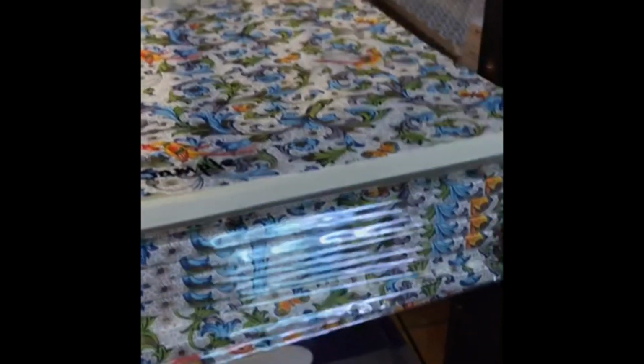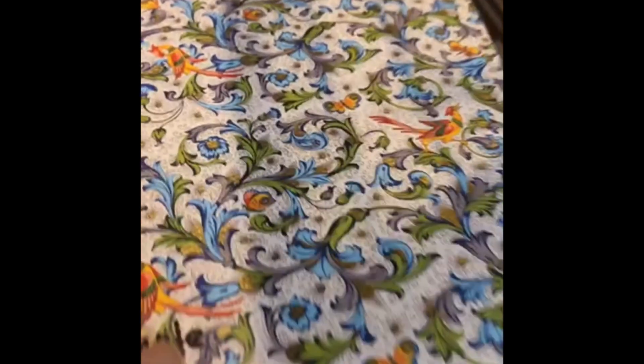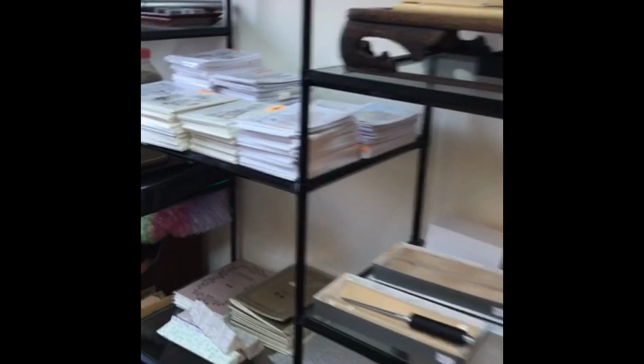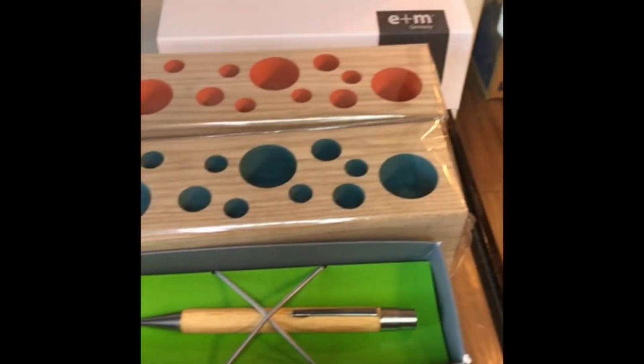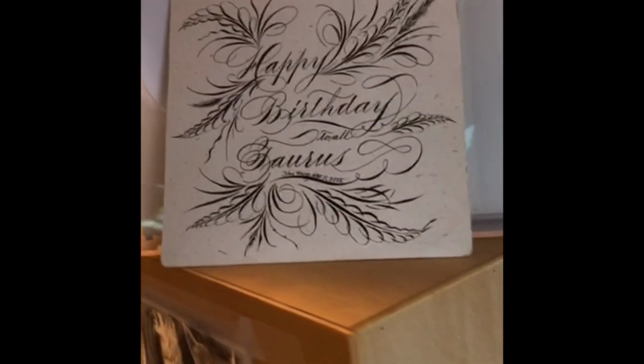And then you go into very pretty things such as this Italian Amalfi paper, which in Paris is the Rossi paper. It is made in Italy and is absolutely beautiful for letter writing, and I especially love these type of patterns. So there you go. Then if we continue through here, there is a full set of little cards that are really cute, really pretty. They also carry E&M from Germany, which are wooden pens. And all around the shop, by the way, there are really beautiful pieces of artwork, calligraphy. There are gems everywhere, really everywhere.